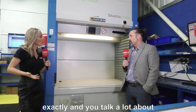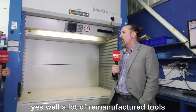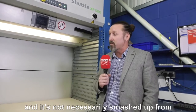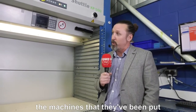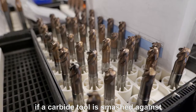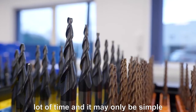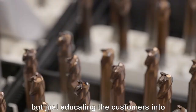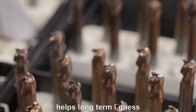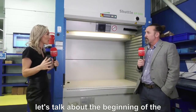Exactly. And you talk a lot about educating people, don't you? Yes. Well, a lot of remanufactured tools that come back in are normally smashed up. And it's not necessarily smashed up from the machines that they've been put into, but the way they've been handled. So if a carbide tool is smashed against another carbide tool, it can easily chip. So we spend a lot of time, and it may only be simple, just educating the customers into handling them a bit better. But then that helps long term, I guess. Yeah, massively.